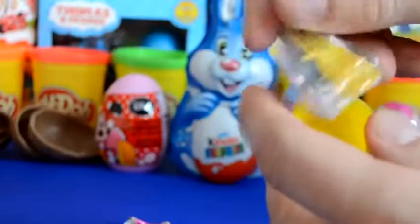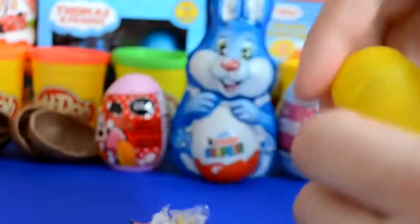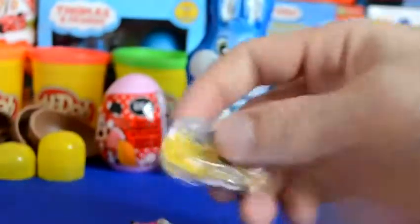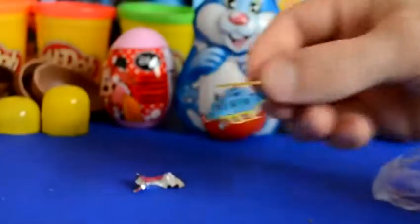And as you can see inside, I was assuming that we would have a Barbie surprise inside, but we didn't get a Barbie surprise. We had a plane or a helicopter, as you can see. So let's make that up. So there's the helicopter made up.